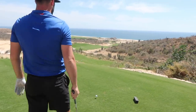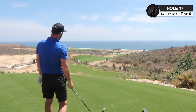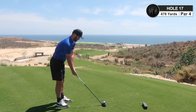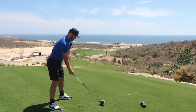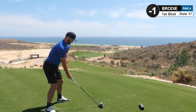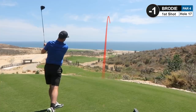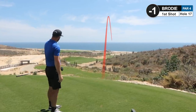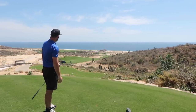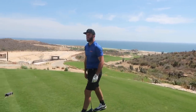Another really pretty hole. Short and sweet and to the point there. Wind at my back. I think in my head I can carry it. So that's what I'm going for. I'm actually aiming for the clubhouse out there, and I'm just going to try to literally hit this as hard as I can, I think. Wow. Great freaking job. As good as it gets there, Janice.